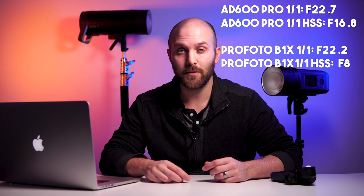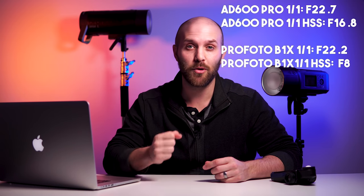So I tested them, and the 8600 Pro loses just under a full stop of power when entering high-speed sync. The Profoto B1X, however, lost a whopping 3.2 stops of power. The B1X is already the lowest output out of these three lights. So with this additional power loss, it means it's the least effective light if you're trying to use HSS in bright conditions.